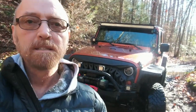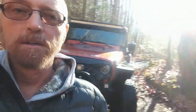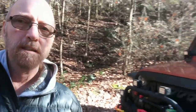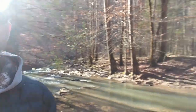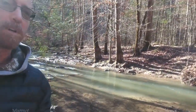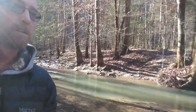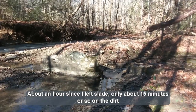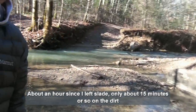At Daniel Boone Backcountry Byway doing a little bit of off-roading today, and getting ready to cross this creek right here. You can kind of tell it's a little deeper on the other side than what it is right here because of the water color. So I got to cross here.